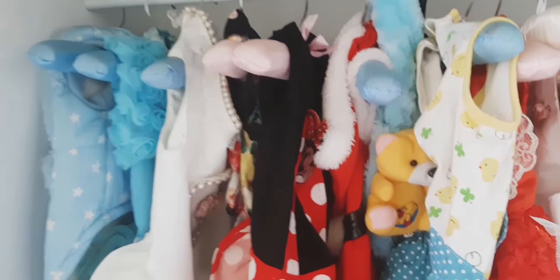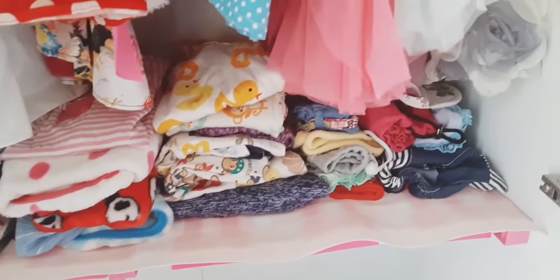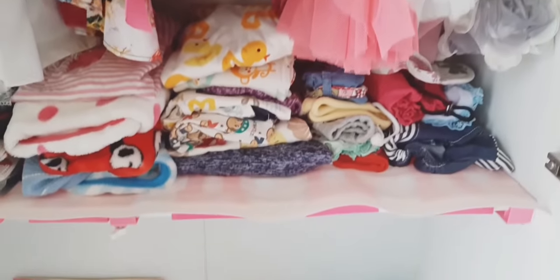I have hung all of their frocks, and these cute hangers are also from the kids' collection. I have also added one shelf at the bottom and kept all of their other types of clothes like pajamas, onesies, and sweaters folded.